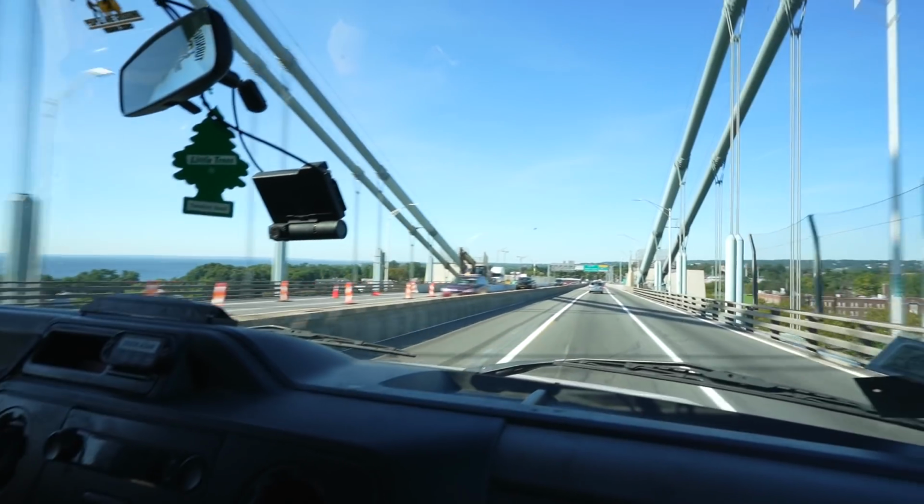Only cars. We're going up Todt Hill in Staten Island, and I already feel like I am way outside of New York City, somewhere like upstate New York maybe. To me, it's the most beautiful area of Staten Island that I've been to. Look how big these houses are up here.